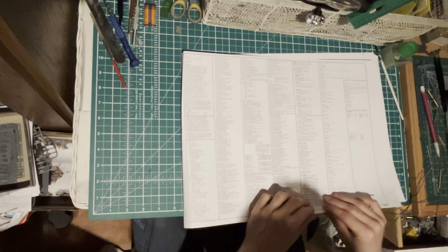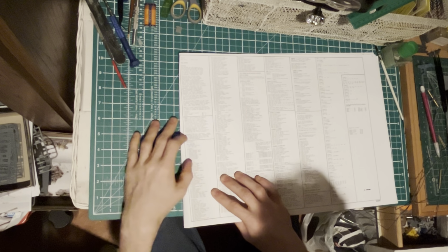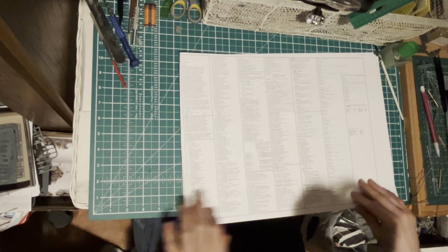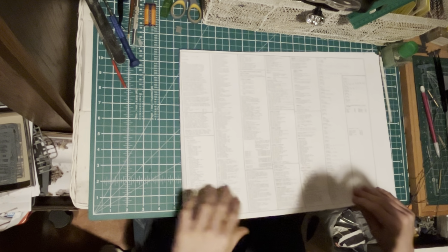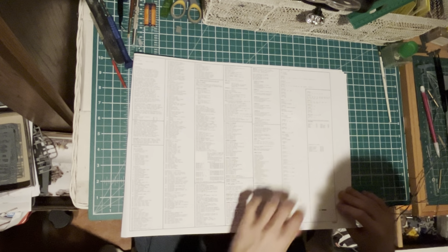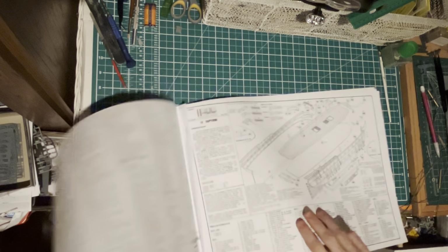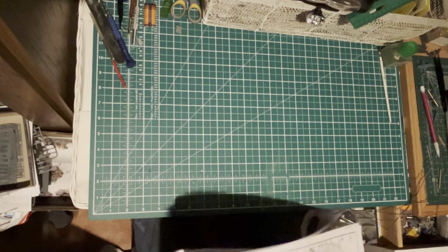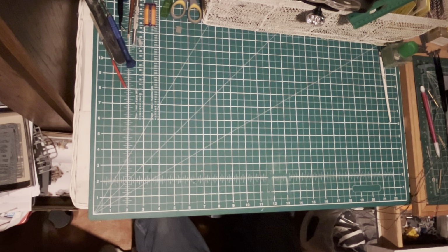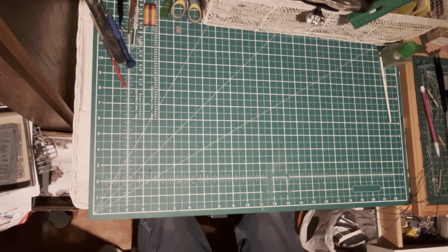But that's nice. Of course, it tells you the tools you're going to need, part lists, and all the good stuff. And it also gives you your dimensions. So that's nice of them to also include that. But that is her instruction manual. Not very big, in fact. If I remember right, because I have seen the Soleil Royal one, the Soleil Royal one is bigger.